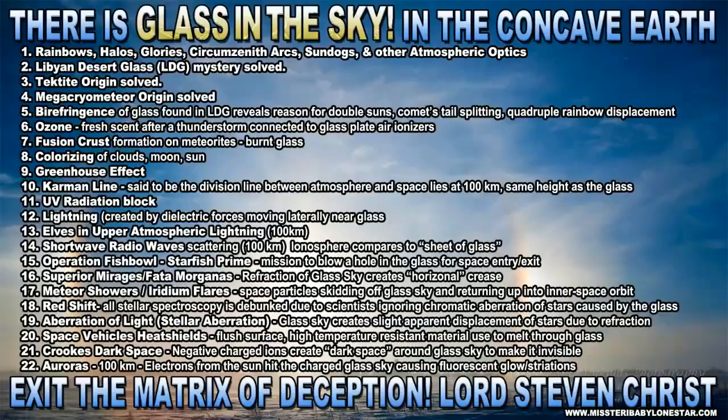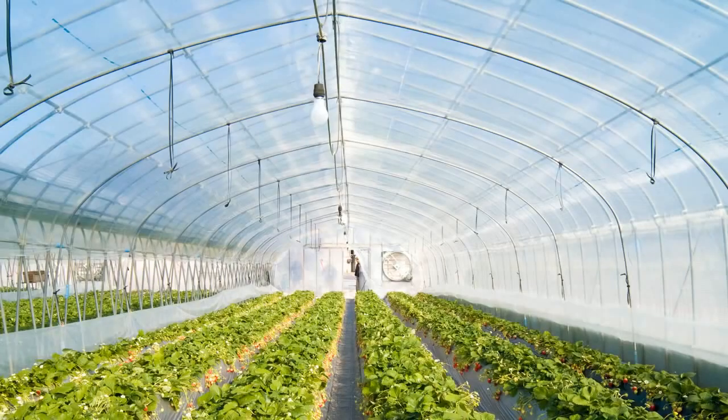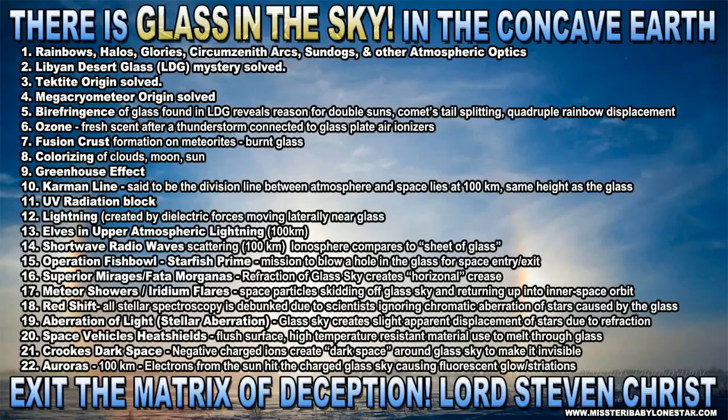Greenhouse effect, number 9. Obviously, a greenhouse has a glass ceiling. Same thing with our sky. It has a glass ceiling. It traps air, hot air, infrared heat.